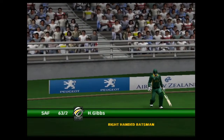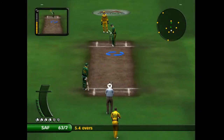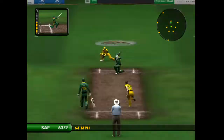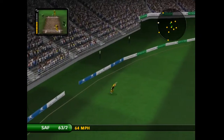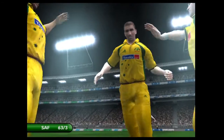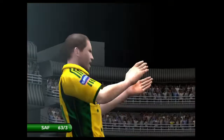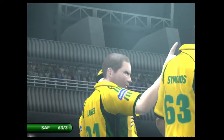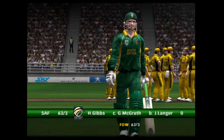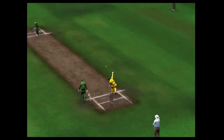Taking guard is Herschelle Gibbs. Outstanding catch. Oh, the batsman will be kicking himself. It was such a good shot. He looked in good touch, and it's an unbelievable bit of fielding. Langer gets his second wicket. He's gone for a duck. The scorers haven't had to do much with that innings. This was how the wicket fell.